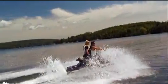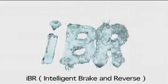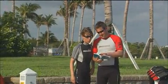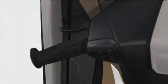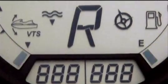To avoid this, proceed with only as much braking as required or follow the spotter's instructions. Learn more on how to use the IBR system in various conditions by reading your operator's guide. Pulling the IBR control lever all the way in while the watercraft is almost stopped engages the reverse mode.